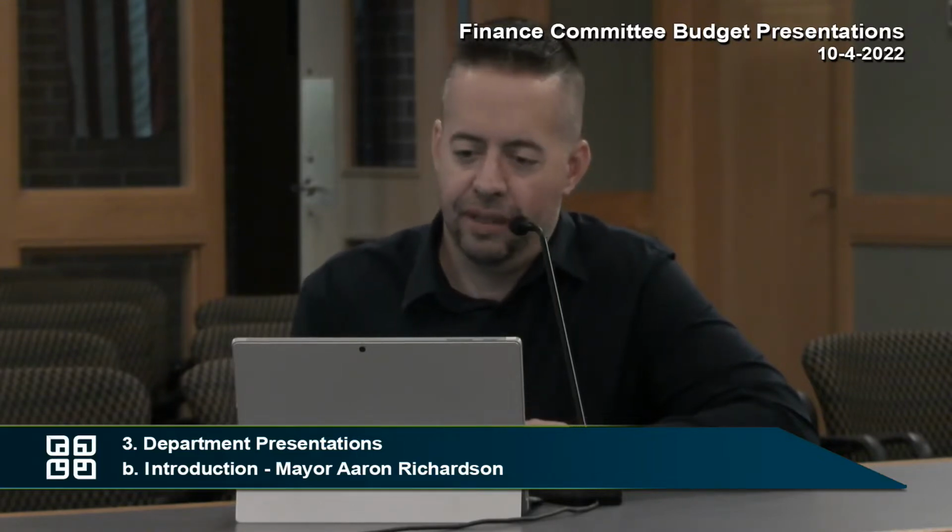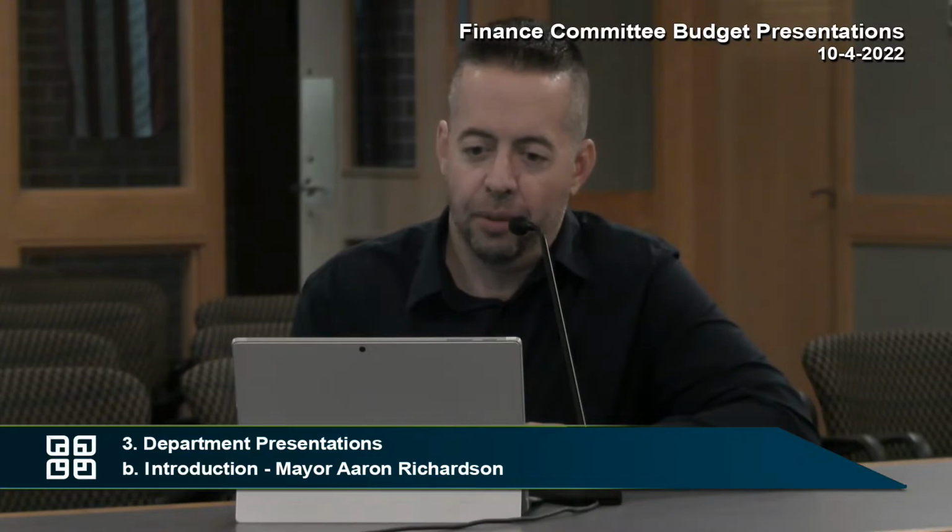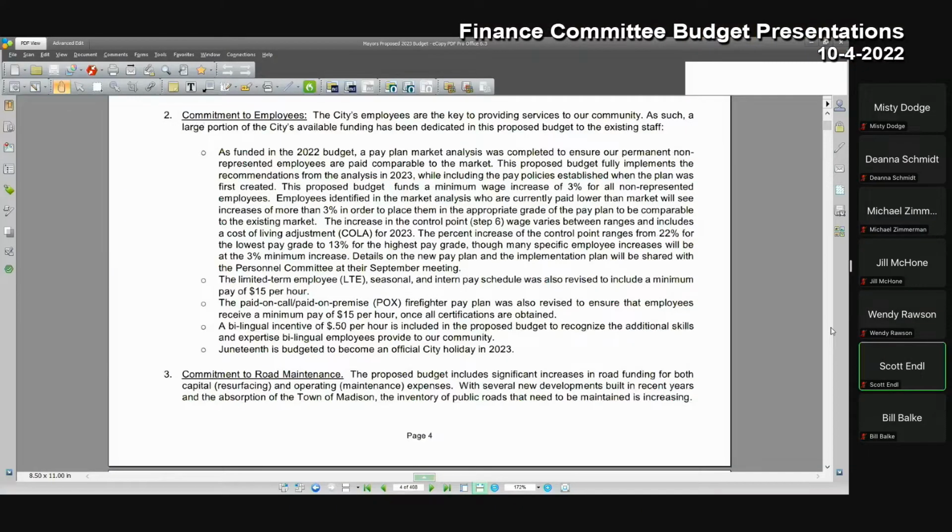And this is something that I'm very proud of in this budget. There's a lot of things that we're doing to help employees in this. The first is implementing the market analysis we did of our positions. And so as a result of this, every staff that is non-represented by one of the unions is going to get a minimum 3% increase in their salary.